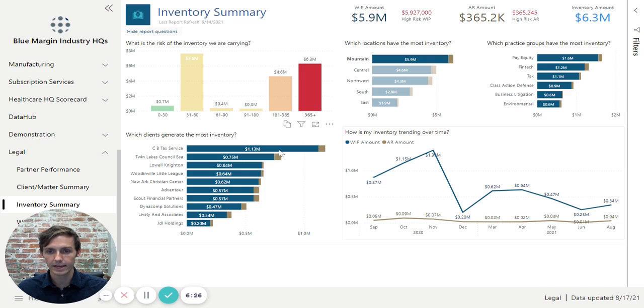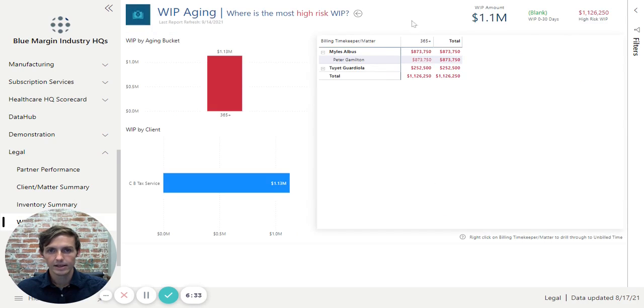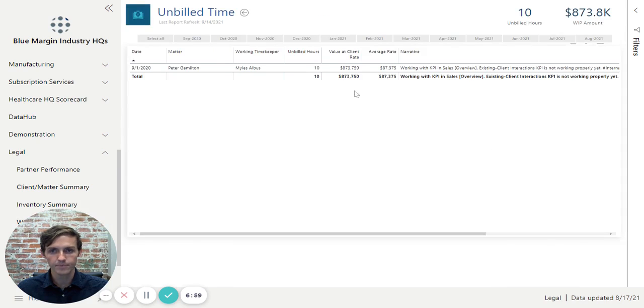So if I want to look into that further, again, I can right click here, drill through and go to my WIP aging. And this page is going to carry all the filters over. So I can see that 1.13 in my aging bucket. I can see it for my client. And here I can see that a particular billing timekeeper has a large percentage of that high risk WIP value. And if I drill down, I can see even the actual matter where that unbilled time is. If I further right click here and drill through to my unbilled time, now I'm at the actual entry that needs to be billed. And I can look at, again, narratives and additional detail for that time entry.